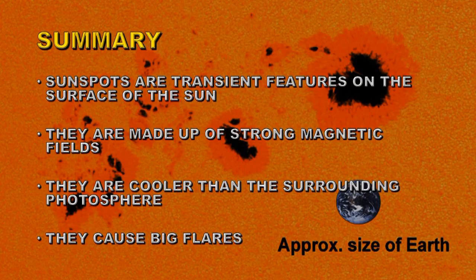So in summary, we have learned that sunspots are transient features on the surface of the Sun. They're made up of strong magnetic fields, which inhibits the flow of energy from below and makes them cooler, so that's why they appear darker than the surrounding photosphere. The larger and more dynamic events cause big flares.